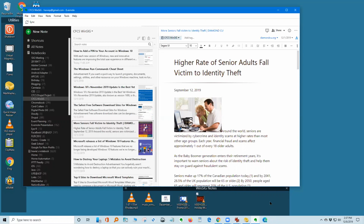What were the names of those? Free Video Cutter, Huey. Free Video Cutter, okay. Free Video Cutter means you edit clips. Joiner means you can merge clips into a single video. Okay, Free Video Cutter and Free Video Joiner. Look at those.